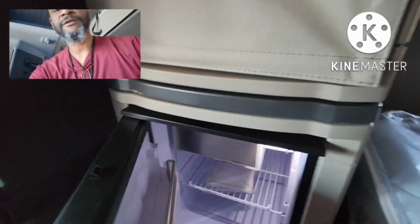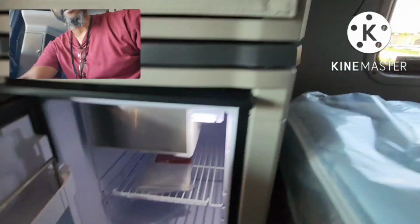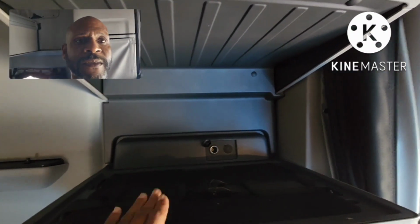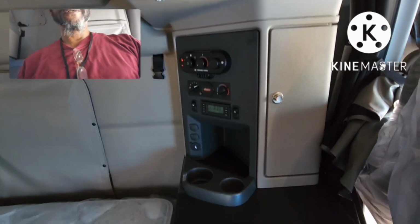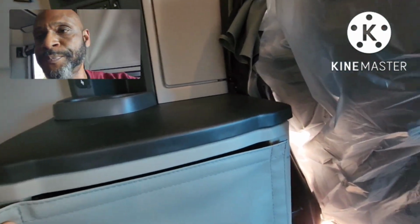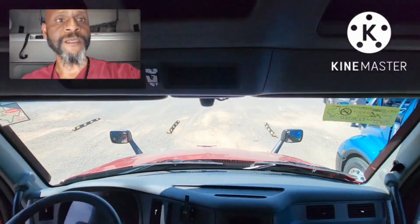Little refrigerator. We can make something happen right there. This with a Gal Z microwave, air fryer, conventional oven is gonna go. Yes, sir. Down here, the only thing, they don't have that pull-out desk, but that's okay. At least they left me with the bucket. Can't complain. Didn't have one in my other truck, so really ain't no big deal. But I just wanted to show you.